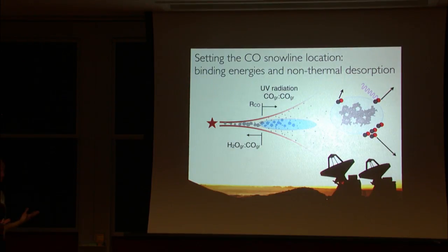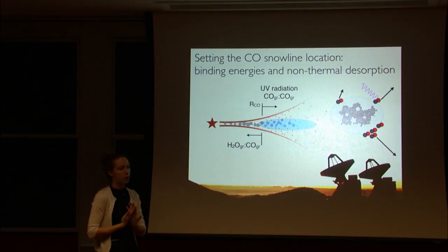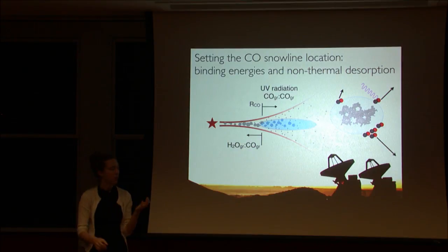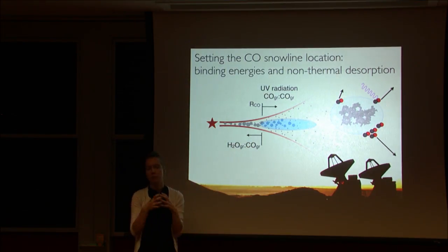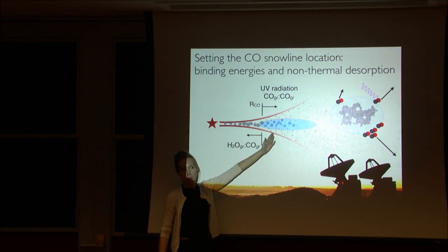So if we're thinking about this in a protoplanetary disk context, if we're dominated by CO freezing out onto water grains, we would expect the CO snowline to be further inward. If CO is mainly binding to other CO molecules, then we should have it further outward.